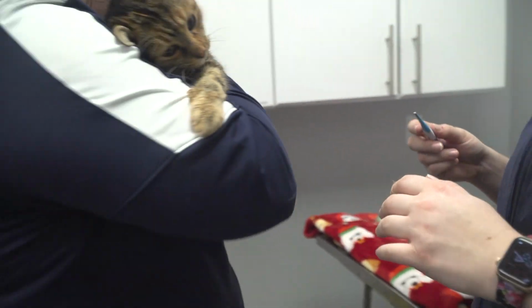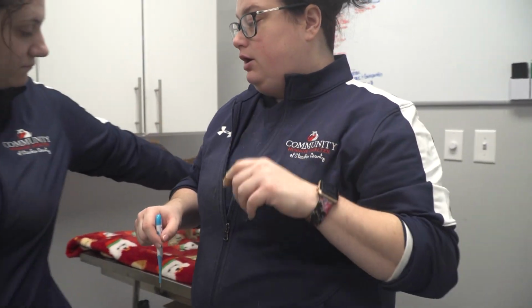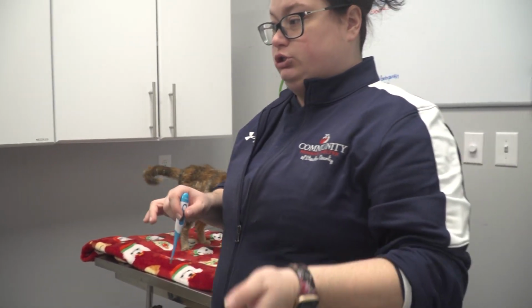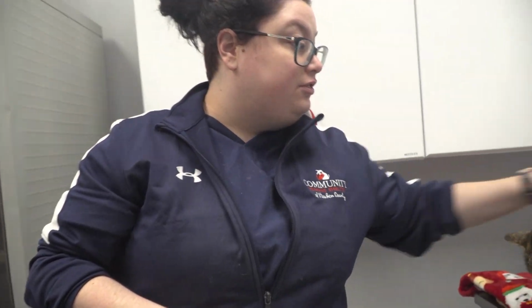Okay. So her temperature is normal. It was 102, and that is normal for cats. Normal cat temperatures range from 100 to 102.5. Anything above that, 103 or higher, indicates that there's a fever. If it's closer to 105 or 106, it is a very dangerous fever range and needs to be taken to a veterinary clinic as soon as possible. That is very, very high, and that could be very life-threatening for a cat. But she is in healthy temperature range, so that's good.